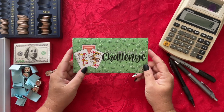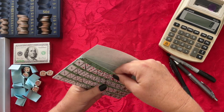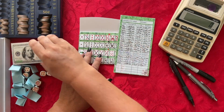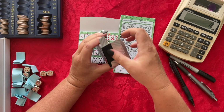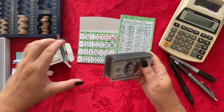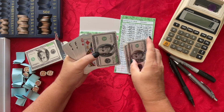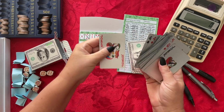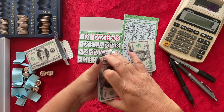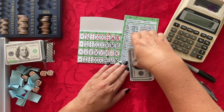The next savings challenge that I have here is the 52 card pickup challenge. And on this one, I have a deck of cards. There are 52 cards in a deck. The cards that I have already picked are sandwiched between 2 jokers. So we have the joker there, all of the cards that I've picked so far, and then the second joker. Since I've already picked all of these cards, I'm going to go ahead and set those to the side.